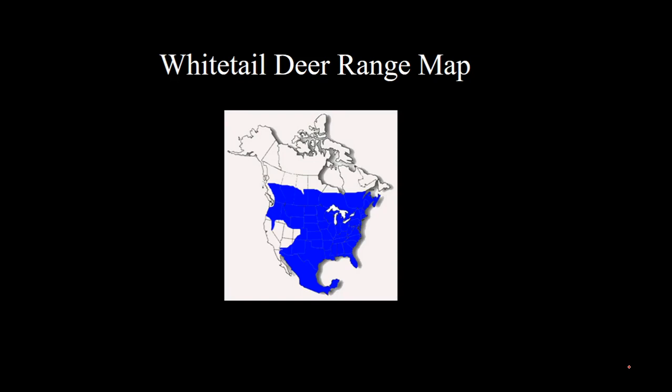White-tailed deer are found in the 48 contiguous states, most of Mexico, and the lower half of Canada. It's truly a North American species, and it is incredibly popular among hunters, so much so that if you watch hunting TV, or go into a sporting goods store that specializes in hunting gear, so much of the market is driven by what white-tailed deer hunters need or want, which are two different things for sure.